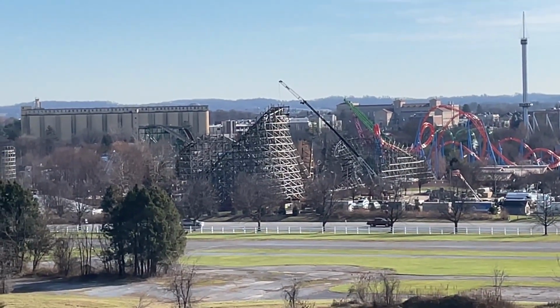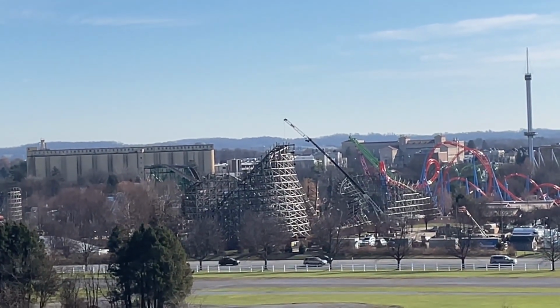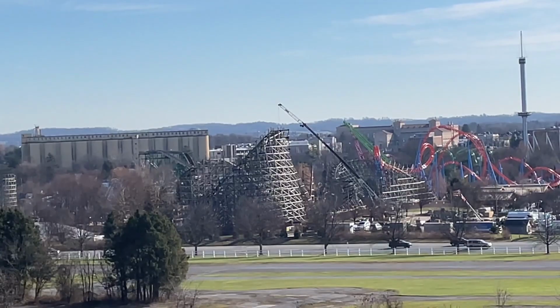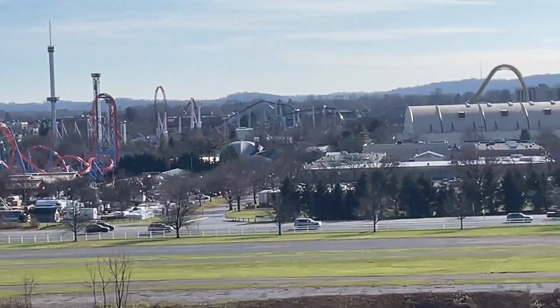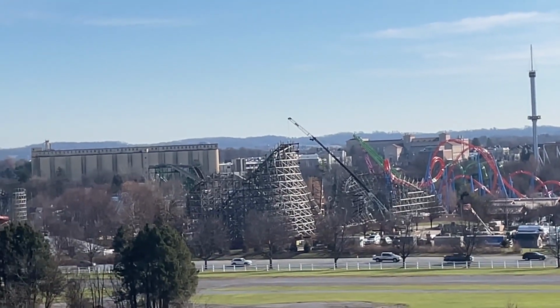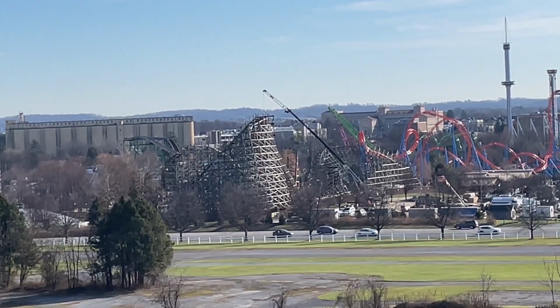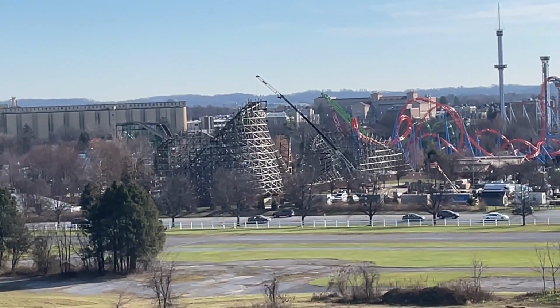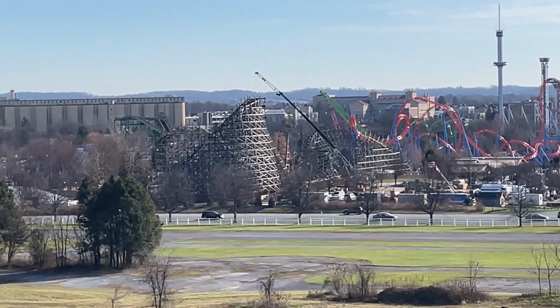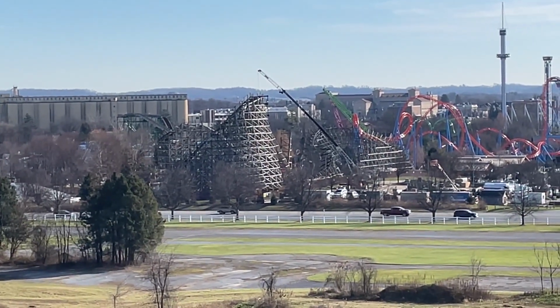Currently a crane. They've been lifting pieces of track into place. Well, I saw that when I was coming down. We'll head down over there and get a closer look. And when we're in the park over in the Midway America section. But yeah, a lot of progress since 2 weeks ago, since my last update.